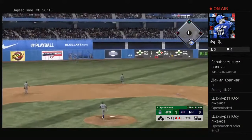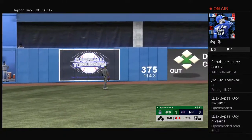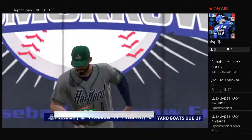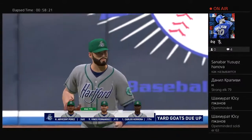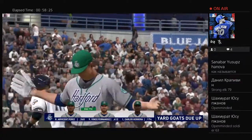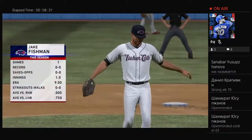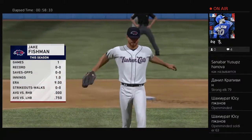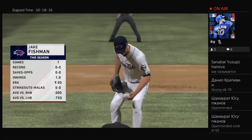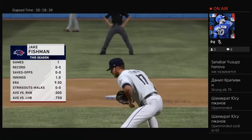Pulls this one in the air out to left. Left fielder is on the move. He's there to track it down, and that'll end the inning. Jake Fishman has been summoned from the bullpen as he'll do so to start the 8th. Number 17, Jake Fishman.